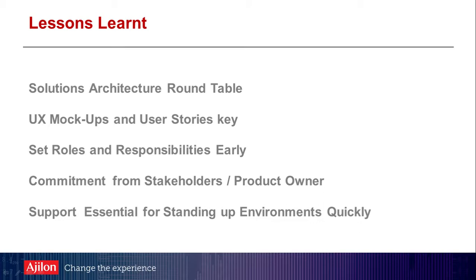As you've probably seen from this presentation, the UX mock-ups and user stories, these approaches are really key to this Express approach. We don't have a lot of time, and these Agile techniques are really important, and leveraging them has allowed us to have the efficiencies that we require, basically, and they're really important.